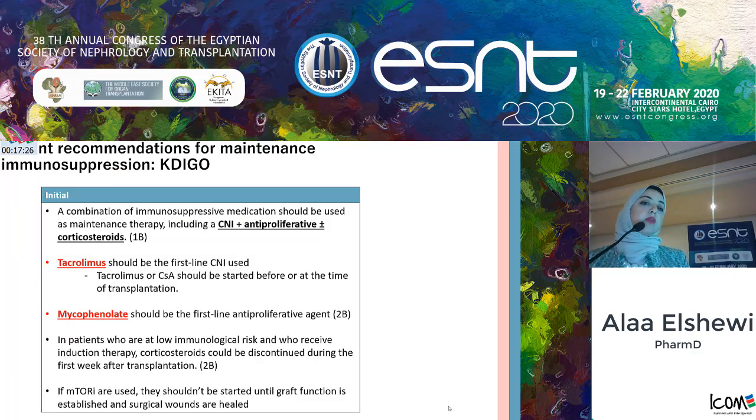The recent recommendations for maintenance immunosuppression in the KDIGO guidelines state that there should be a combination of CNI plus anti-proliferative plus or minus corticosteroids, according to the risk factors of the patient. Tacrolimus should be the first CNI used, and tacrolimus or cyclosporine should be started before or at the time of transplantation. Mycophenolate should be the first-line anti-proliferative agent, and in patients who are at low immunological risk and who receive induction therapy, corticosteroids should be withdrawn within the first week of transplantation.